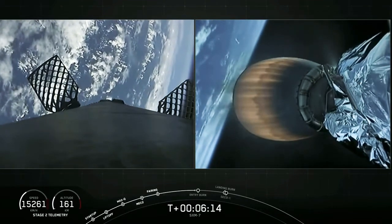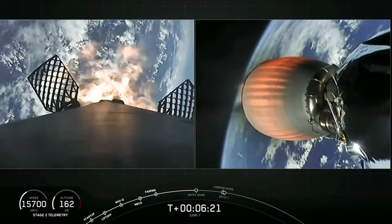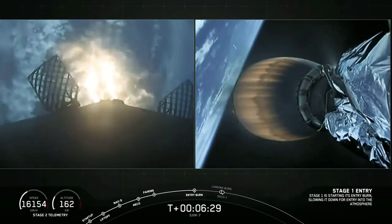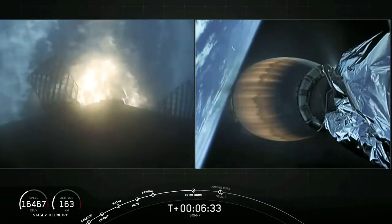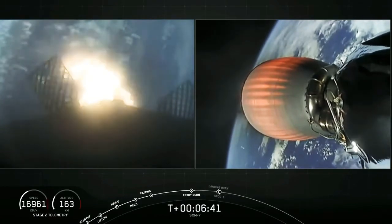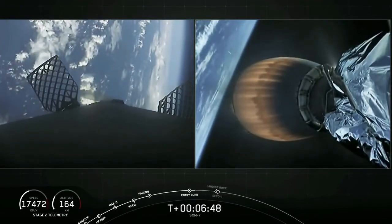Stage 1 FTS is safed. First stage is currently about 50 miles above the Earth's surface. Stage 1 entry burn has started. There we can see that the entry burn has begun on the left-hand side of your screen for that first stage re-entry. Again, we start by igniting the center engine first and then reignite 2 more engines to give us a total of 3 engines, allowing us to slow the vehicle down as it re-enters the Earth's atmosphere. Entry burn shutdown, and shutdown of those 3 engines for entry burn.